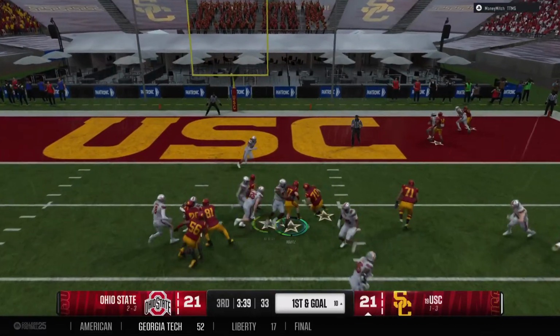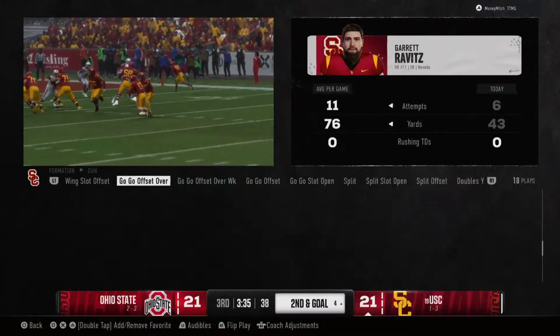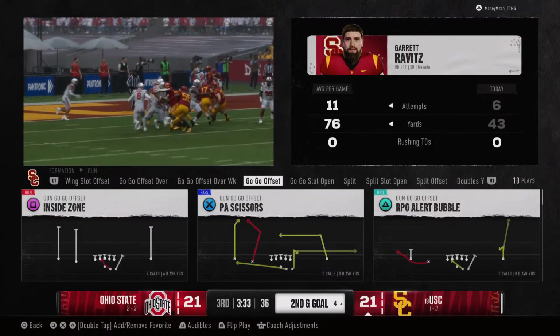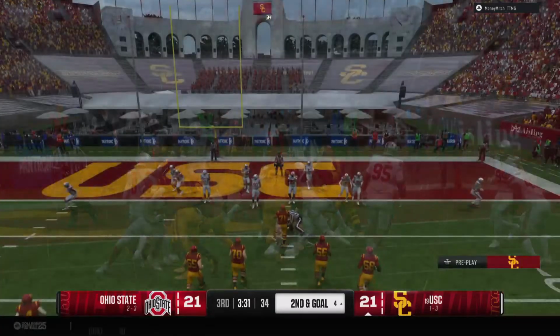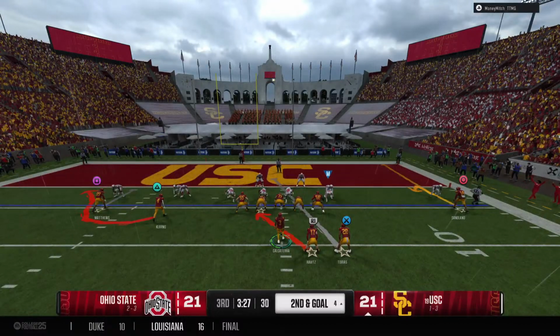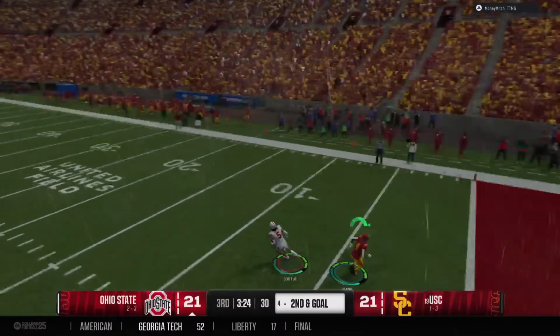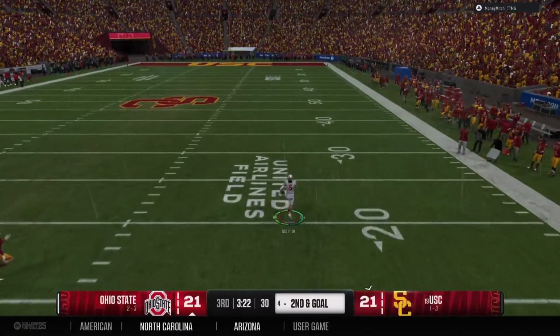They'll try to get it in with the run. Relentless, tough running gets it down to the 4. It's going to be important this offensive line is able to get a little bit of push. Just got to give this guy an inch, a little crease, and he can make yards for it. Fires a bullet. Now it's picked off.